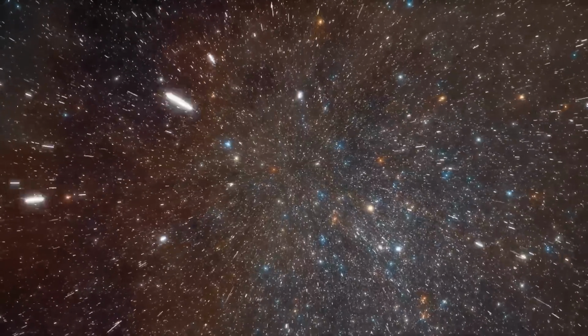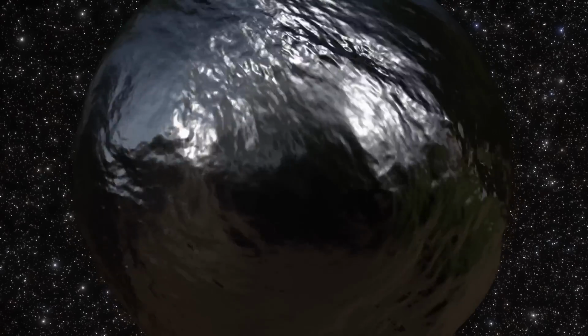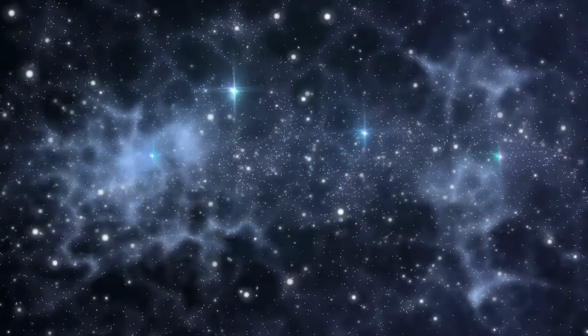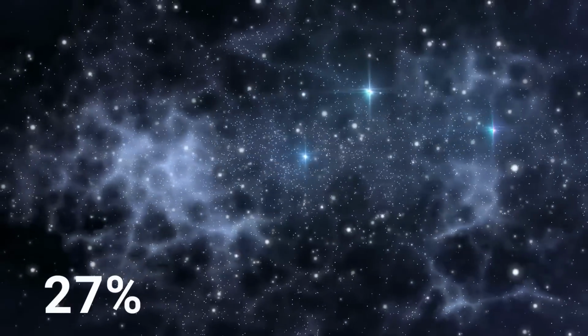And this isn't the only mystery in our universe. There are tons of things that scientists still can't explain. For example, have you heard of dark matter? No, it's not a group of goth particles, but it's something even more mysterious. Dark matter is a substance that makes up about 27% of the entire universe. Yet, we can't see, touch, or taste it, even though it's hiding in plain sight.